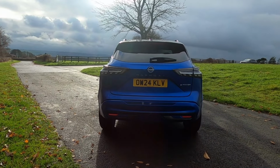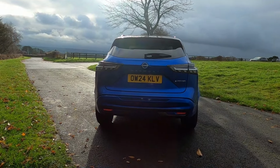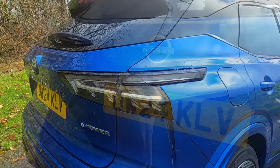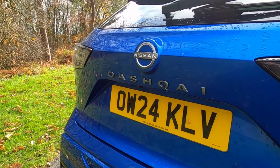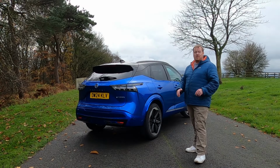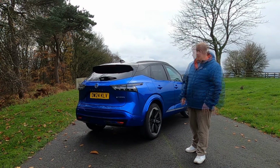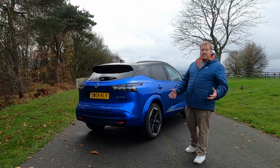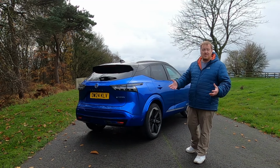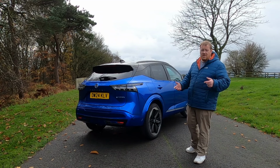Now, towards the rear, all the lines down the side of the car lead to this aesthetically pleasing rear end, featuring these sharp LED rear tail lights and just everything about it. It just works. Nissan have ticked a massive box with the new Qashqai. While being sporty and aggressive, it still maintains an elegant presence. Don't you think? Let me know in the comments below.